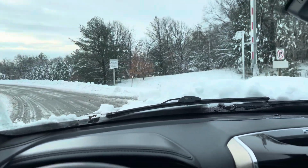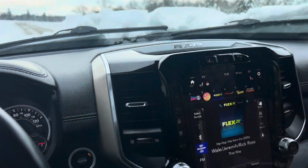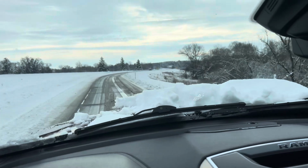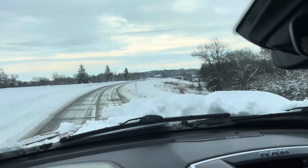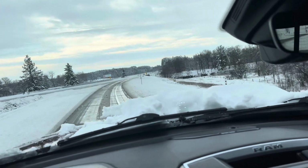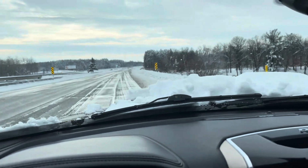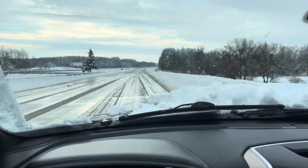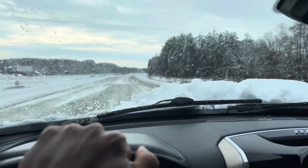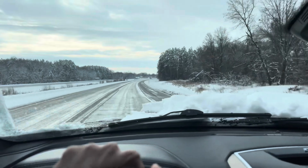Truck does seem to be doing pretty good at holding onto the road in two-wheel drive, but just for our sake here, we're gonna put it in 4 auto. And you can see the sun is trying to shine. Yeah, well, slushy, that's all I have to say. Slushy. So even the main road here isn't great by any means. It's just slush, a lot of slush.